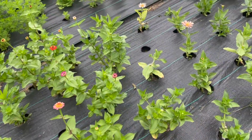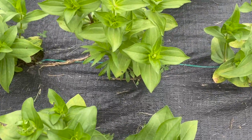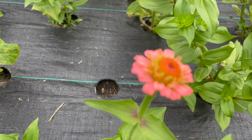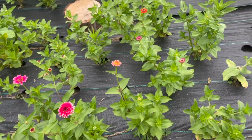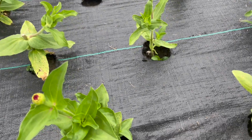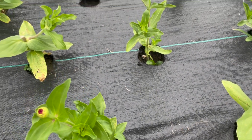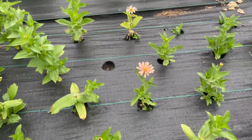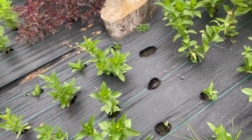And then we have another smaller variety here, the Oklahoma. I do like the colors. I like that color. We'll see how they do. They kind of look like a medium size as well. The Pinka, it's got pretty big buds. Not my favorite looking zinnia. These I don't know yet.